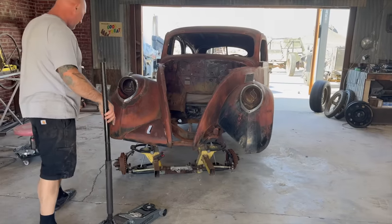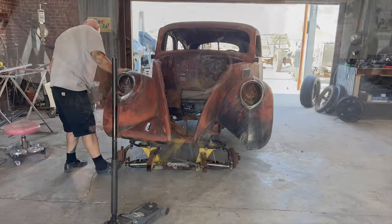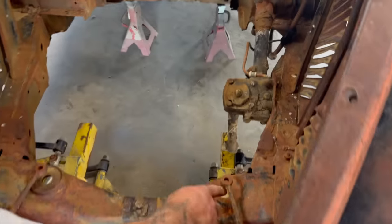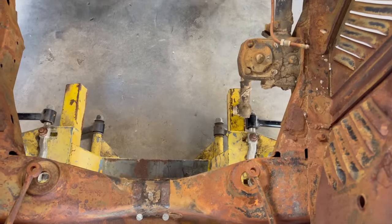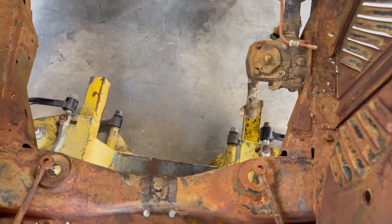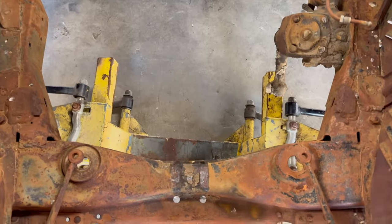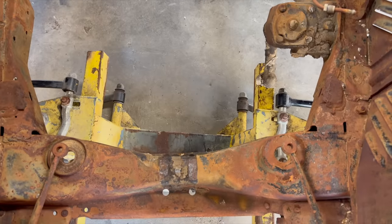How's that for a fit up? So I'm just looking down through these holes, just trying to get an idea of the actual width. And that is very narrow. Very narrow.